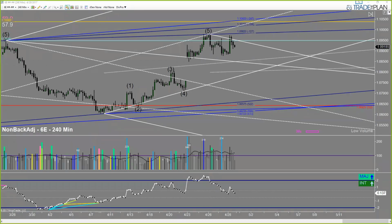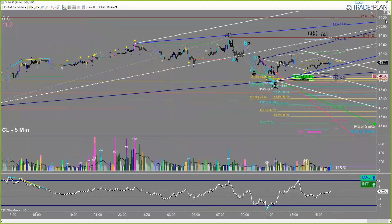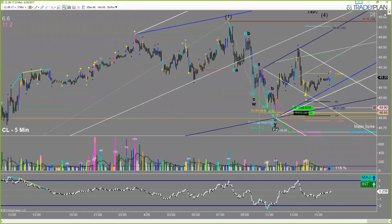So we are closing any second, and I am going to hold this one over the weekend in crude and give it a chance to let the trade work itself out, let the trade do the work, and get on up.